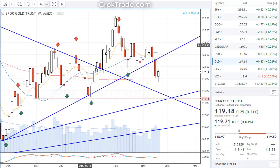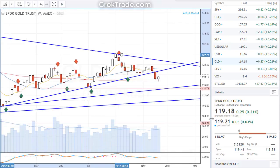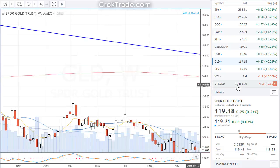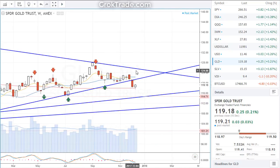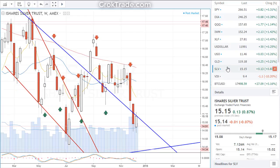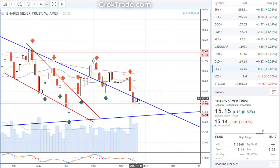Hold on a second. Let me look at something. Okay, so I'm good with that. So it broke down. That is a big time sell, guys. Should have had them updated, and I didn't. Anyway, okay. Silver, same thing, down, down, down. But it broke the trend line, now it smashes the trend line. It's caught right there on it. And I'll stay with that.